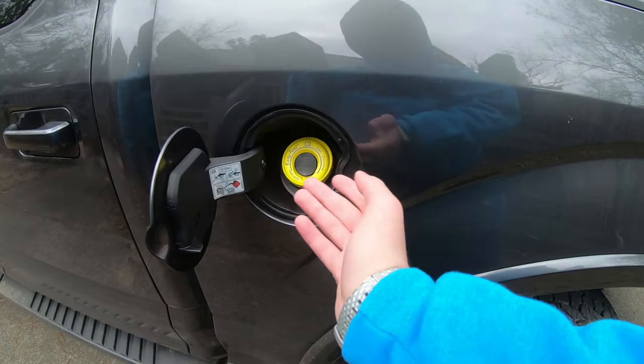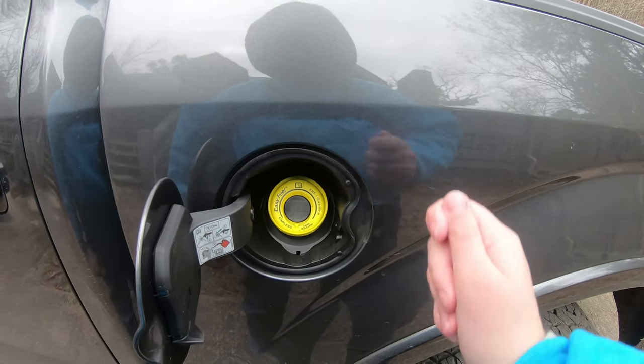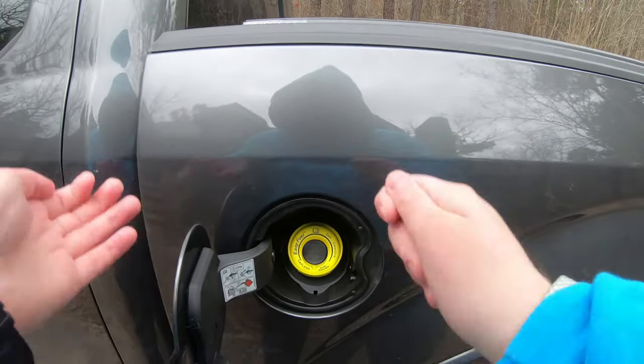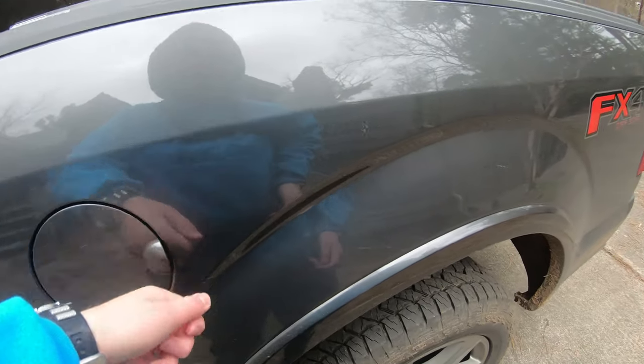Flex fuel gas pump, pretty nice. I like how you don't have an actual cap. That way, you can just put it in without having to do that stinking thing. And it does prevent dirt, because you have the little flap you really have to push in, which I really like. I mean, look at this. They made it good. This is capless. I love this design. Other brands need to do this. Chevy, you watching? I'm talking to you.